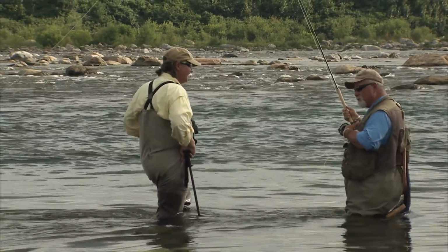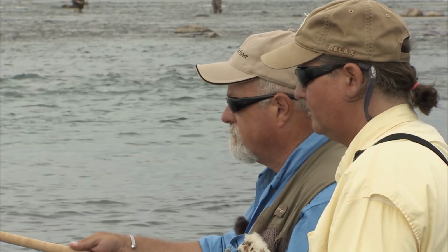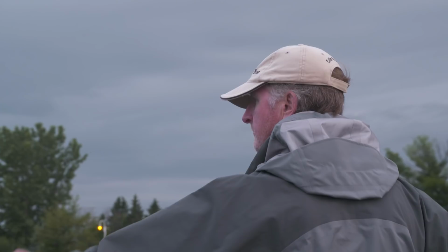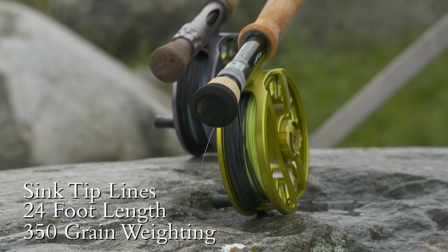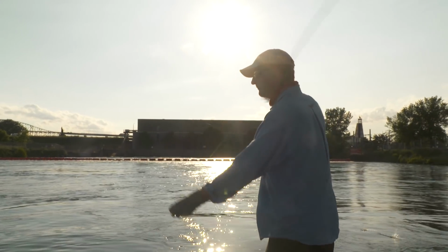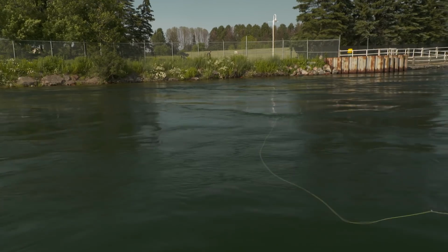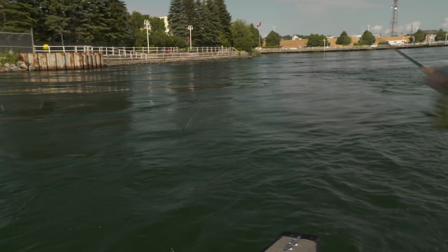For fishing in the rapids as Bill was, all you need is an 8 or 9 weight rod with a floating line. However, for casting from the boat using streamers, you need a special setup. Sink tip lines in a 24-foot length in a 350 grain weighting are ideally matched to both our 9-weight rods and the conditions. The 24-foot length is easy to cast without the need for false casting, while the 350 grain density compensated sink tip helps get the flies down to the salmon in this fast water.